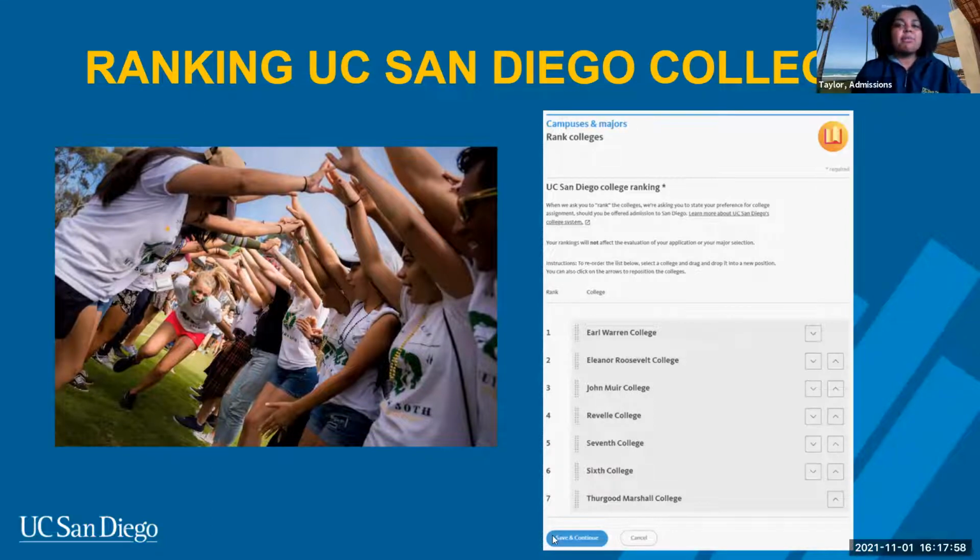But to give you a very brief overview of the college system, UC San Diego, we are made up of 7 different colleges. I always like to tell our students, you can almost replace the word college with community. So we have 7 different communities on our campus, and all of our admitted students are going to be assigned to one of these 7 colleges.